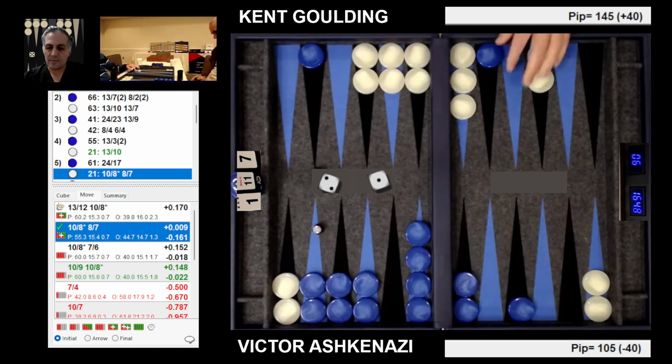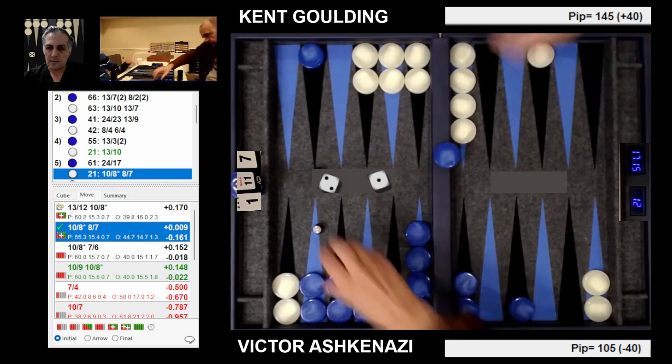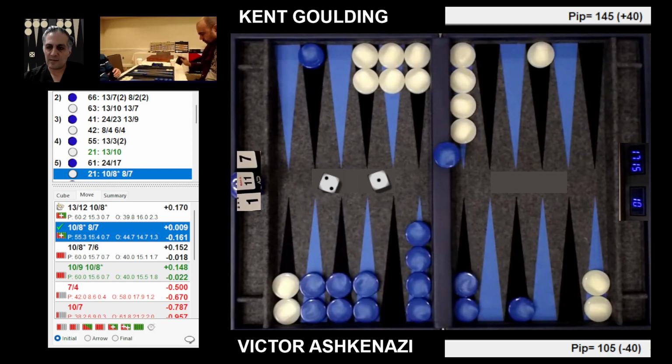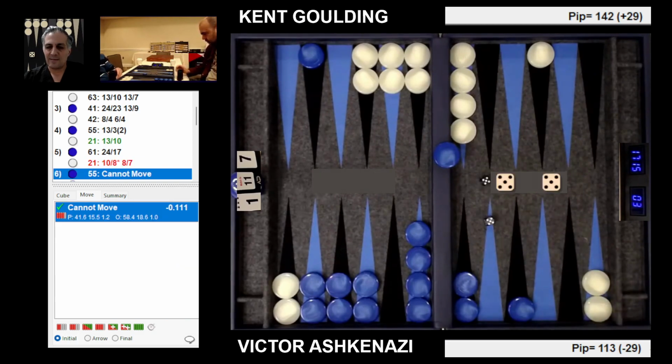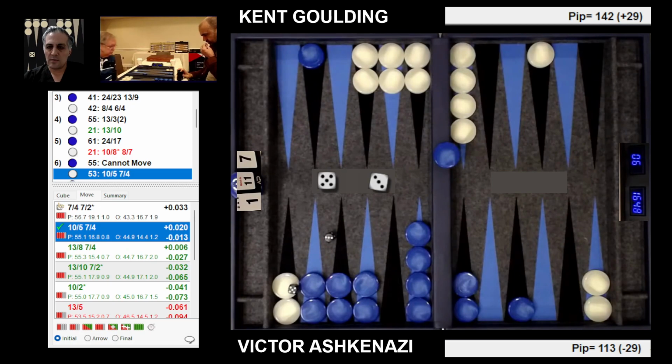Kent's looking to hit. He can with the 2-1. And he just safeties. It was better to just bring one down. Yeah, now you just stack. Victor rolls a double 5. And it's not a double. 5-3. So he's got some problems. He's got to play inside. Bring his spares in. 10-5, 7-4. That'll give 3 active builders to hit.